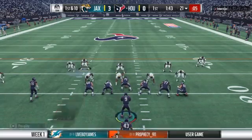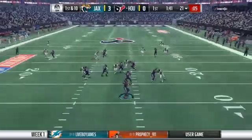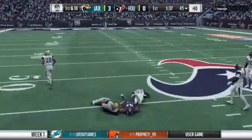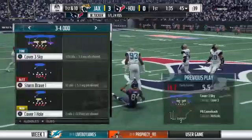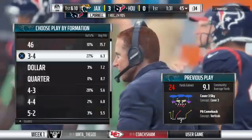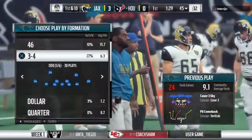They go play action here on first down. Going down the middle, and it's complete. And they'll get it all the way out near midfield to the 45. That one goes for 24 yards.